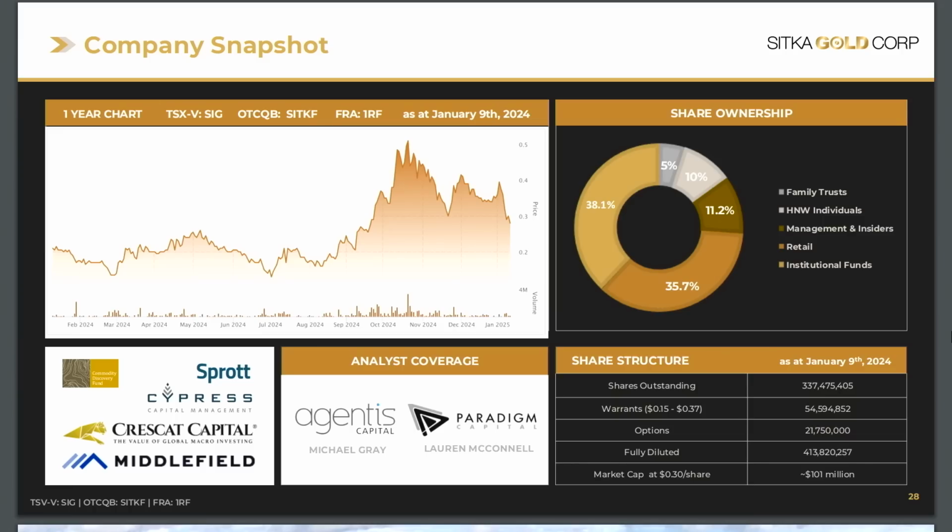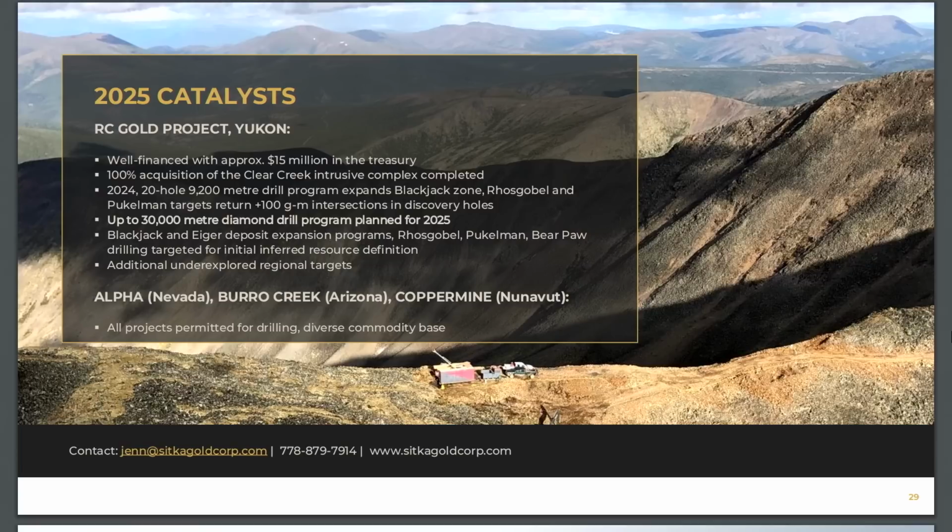As I mentioned, we've done well. We've raised a lot of money, $15 million in our treasury. You can see when we were starting to release assay results at the end of last year that we had nice price accumulation. Our last raise was flow-through money, $5 million, $5 million at 51 cents, no warrants. We're starting to get coverage. People are seeing a lot more interest in us as we hit that kind of $100 million market cap.